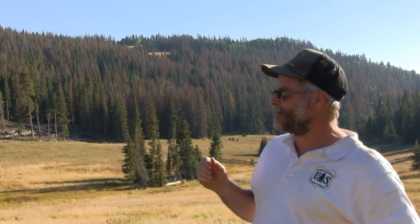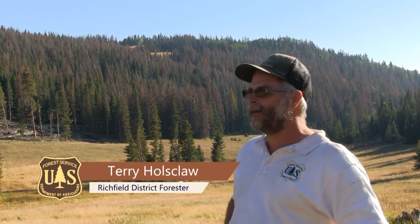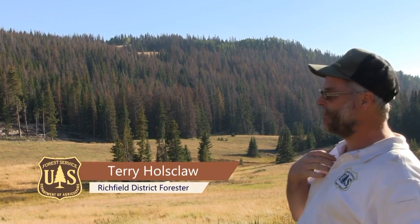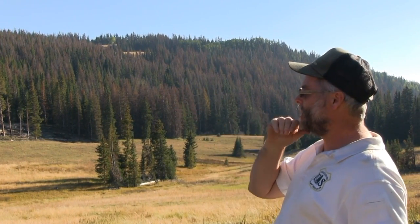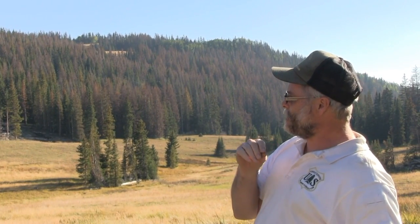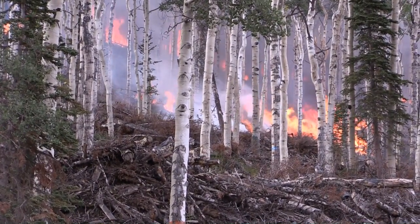We're here in the Sawmill Flat area near Monroe Peak. What we want to discuss here is a twofold thing. First, to describe what we did here. There's been a couple of treatments that we did in relation to the Box Creek project that we were at earlier with the big aspen portion. In here we did a thinning project to again reduce density, primarily geared towards fire.